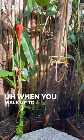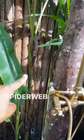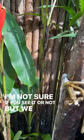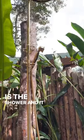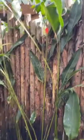When you walk up to the shower, as you can see, there's a little spider web right there. I'm not sure if you see it or not, but we only saw him once and he didn't really bother us, to be honest with you. But this is the shower and it feels absolutely amazing.